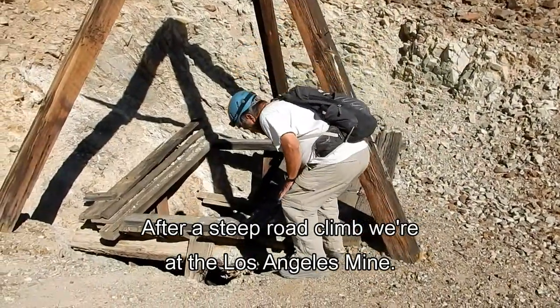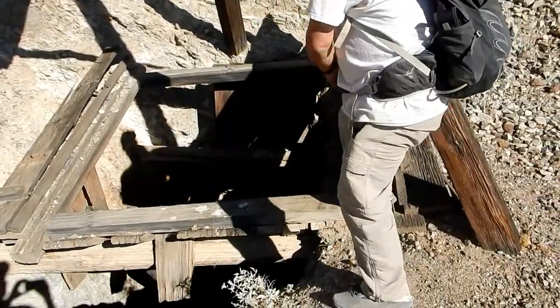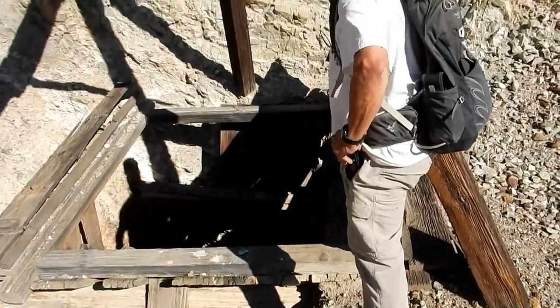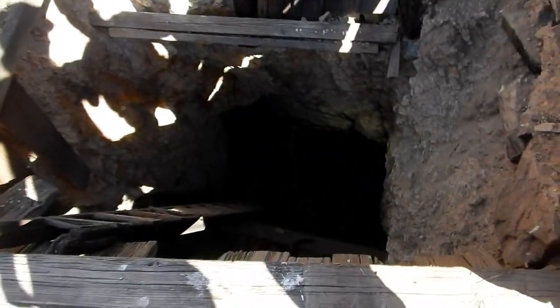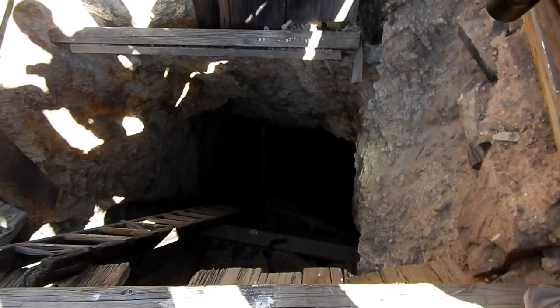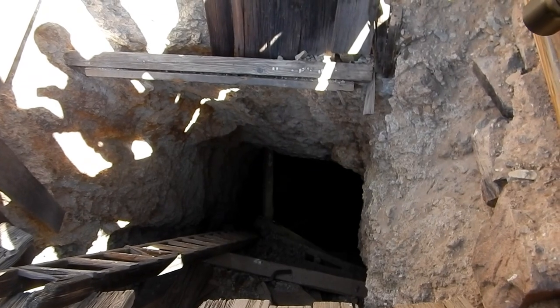All right, let's look down this shaft once. Not a ladder. Can you come a little closer, please? Boy, that goes straight down after a while, doesn't it? Wow.